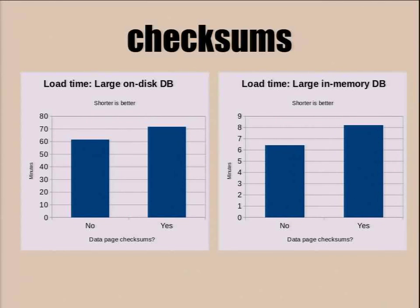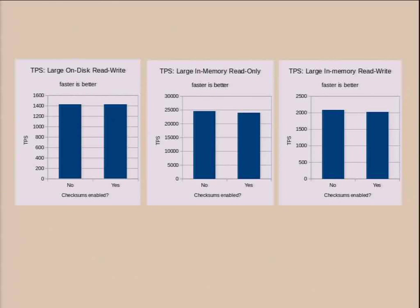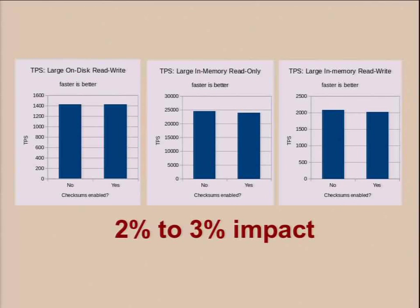Now, one of the things I said is, well, hey, if it has as much of a difference in load time, what's the difference like in throughput? Well, it turns out the difference in throughput was much smaller. So these are 3 different benchmarks that I did, in terms of what was the difference in throughput with checksums enabled.